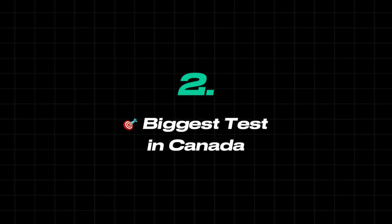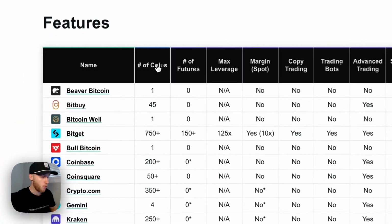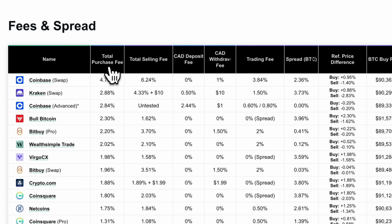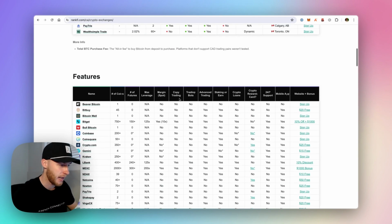The second thing is I KYC'd on all these exchanges and compared all the important features you'd want to know, such as how many coins they have, what the spread fees are, and what the total fees are to buy Bitcoin, and much more. And it's the biggest test in Canada that I know of.